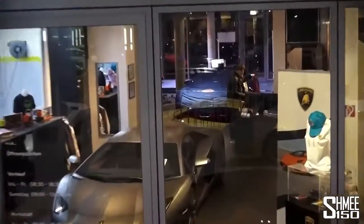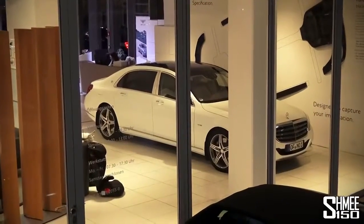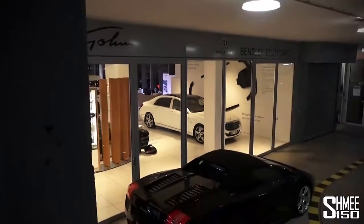You can sneak a glimpse then at the Veyron in there. You can see that it's a red original 16.4. I don't know if it's a Grand Sport or not. In the Lamborghini dealership. And also, I've just spotted there is a Maybach S600 S-Class in the Bentley dealership as well, which is quite nice.